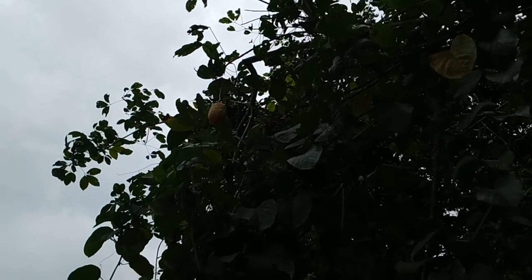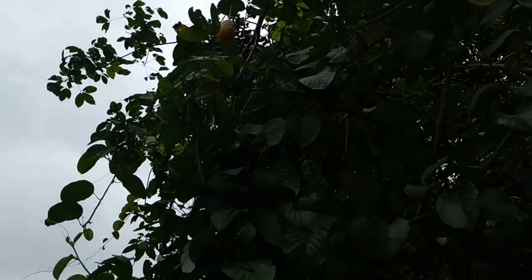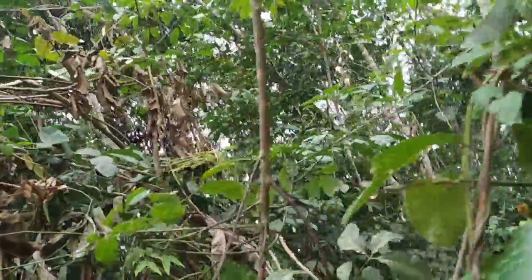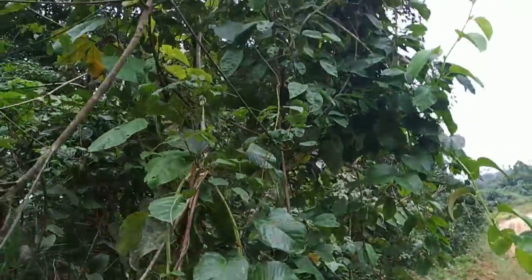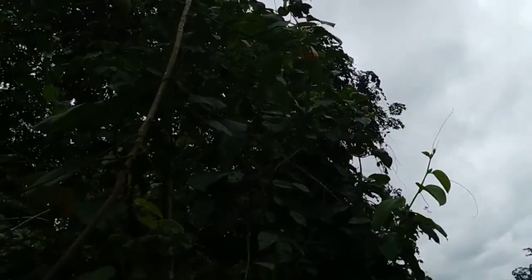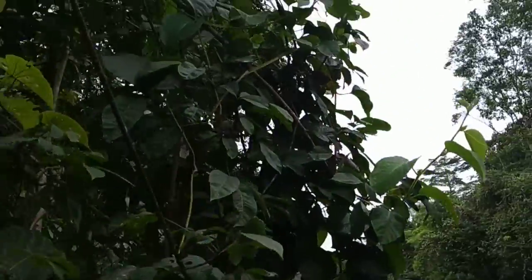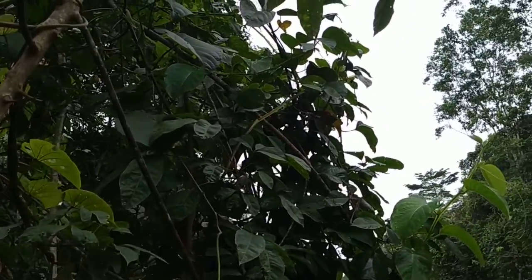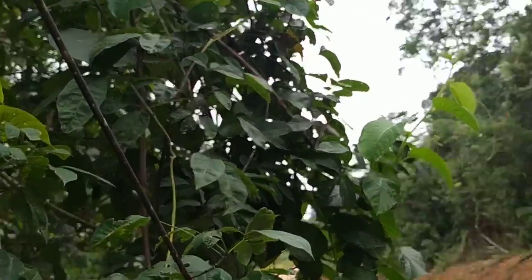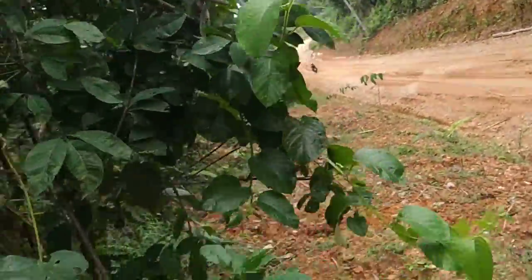For me, this looks like a Passiflora quadrangularis. But the local people say that this is not edible. They say it's a wild fruit and not edible. Well, Passiflora quadrangularis is not native to this area. It comes from America. So I think this might be a feral vine growing here. I've seen it a couple of times growing in gardens. I think here it's just a garden escape. So if they don't eat it, let's try to get this fruit.